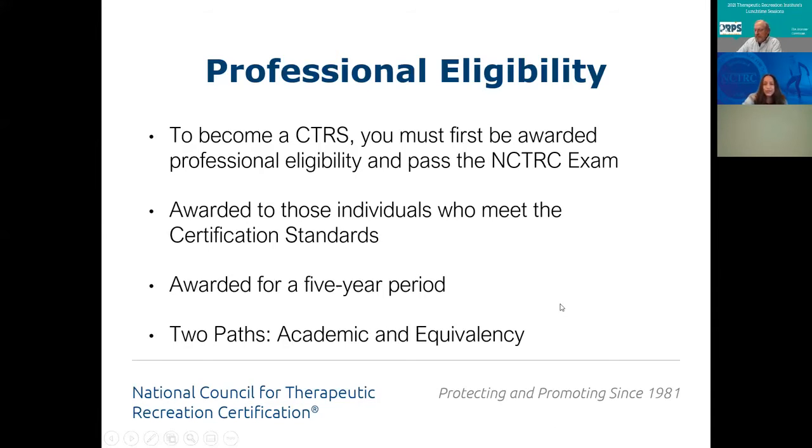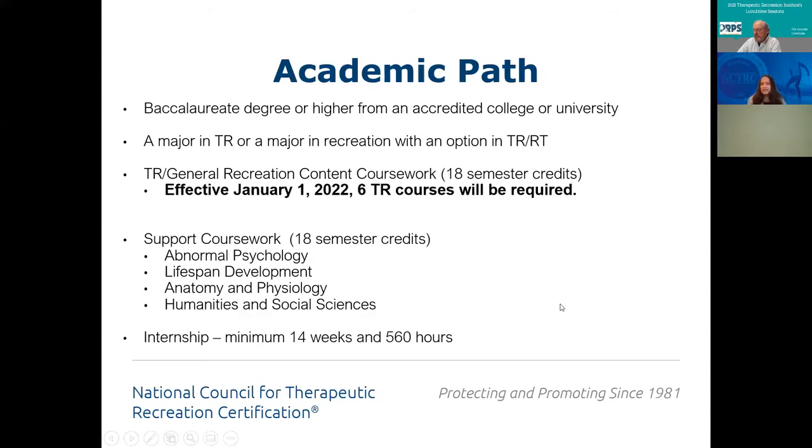The first option we're going to talk about is, of course, the academic path. This is the path that we see a lot of our applicants coming through. And so under the academic path option, you're required to have at least a bachelor's degree or higher from an accredited college or university.